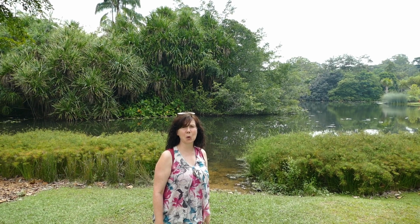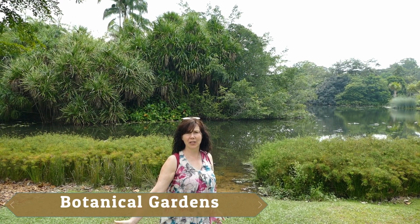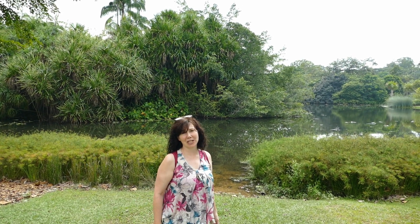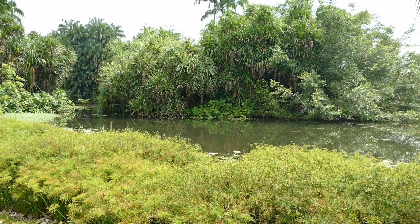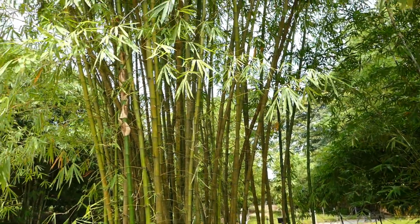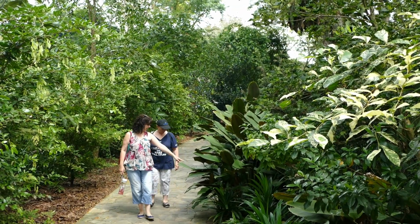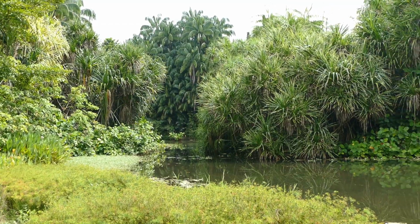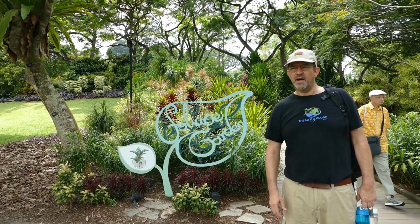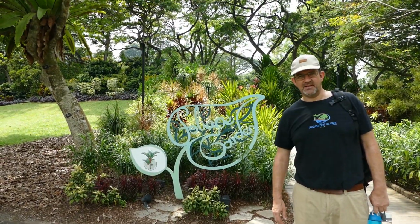So we're here in Singapore and we're at the Botanical Gardens, which is a UNESCO World Heritage Site, and it's beautiful. There's lots of colour and flowers, different trees. It's beautiful and it's free. I'd recommend that you come reasonably early in the day. If you come in the midday sun, walking around, you may be a little warm.